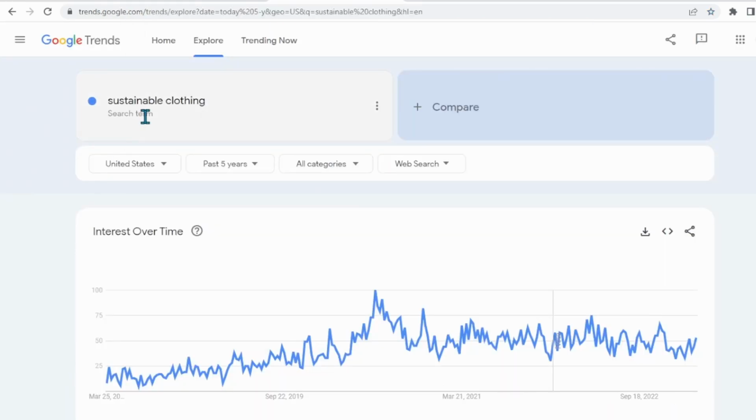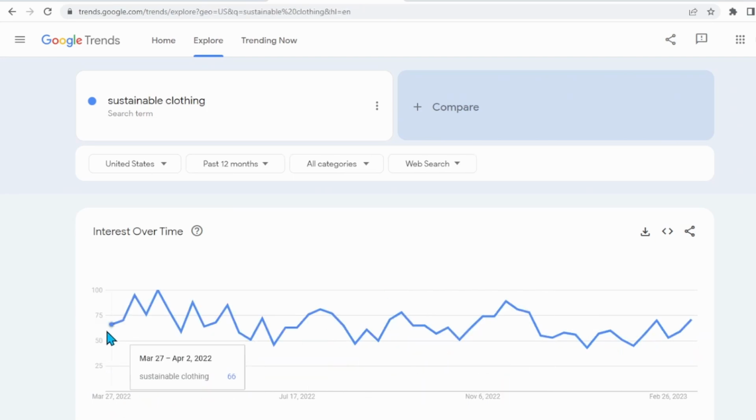If I go to Google Trends and search sustainable clothing, people searching for sustainable clothing has continued to increase. The last time it peaked was in April, which makes sense because that's when there's Earth Day. So those are keywords I expect to trend again and to increase as we approach springtime and Earth Day.